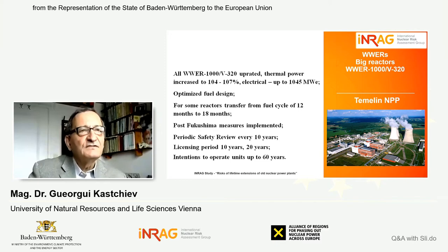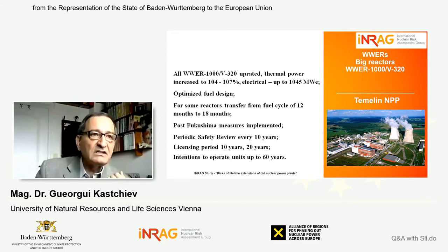All of these units were operated with thermal power increased to 104-107%. The fuel design was optimized for some reactors. There is a transfer of the fuel cycle from 20 months to 18 months. Post-Fukushima measures, of course, implemented, periodic safety review every 10 years. Licensing period 10 years or 20 years, and all operators expect to operate them up to 60 years. Next, please.